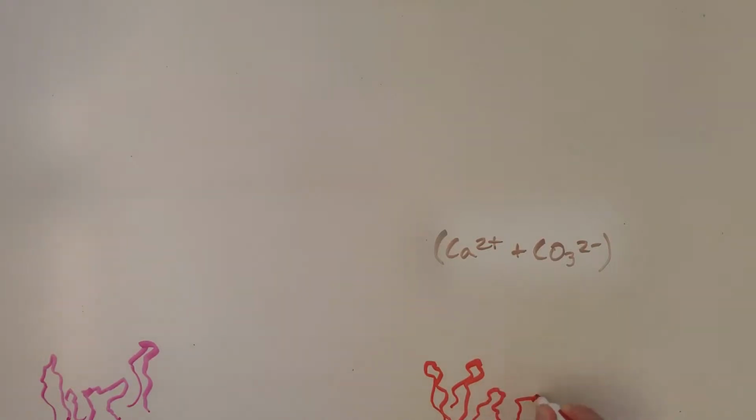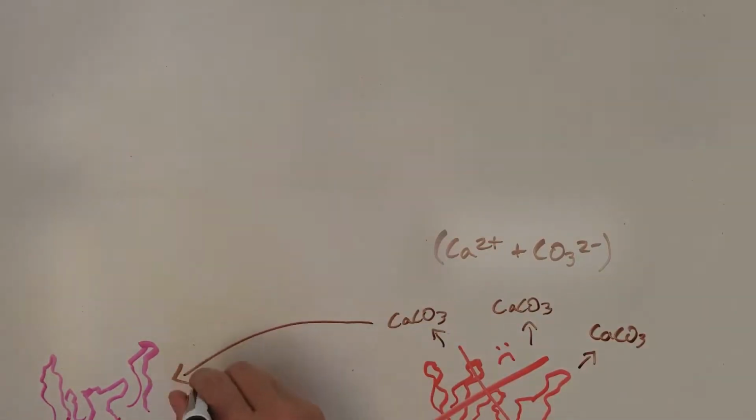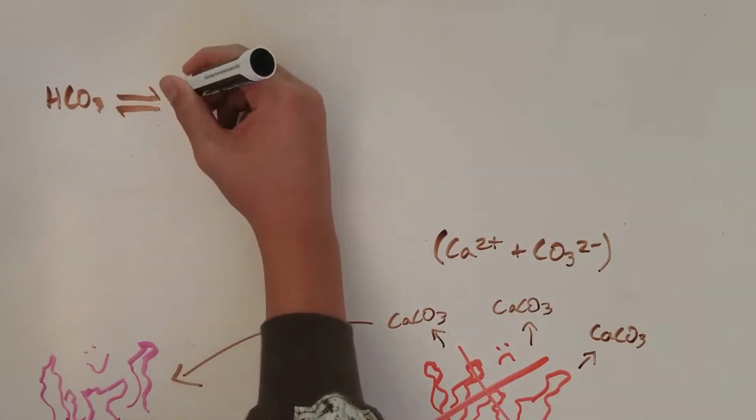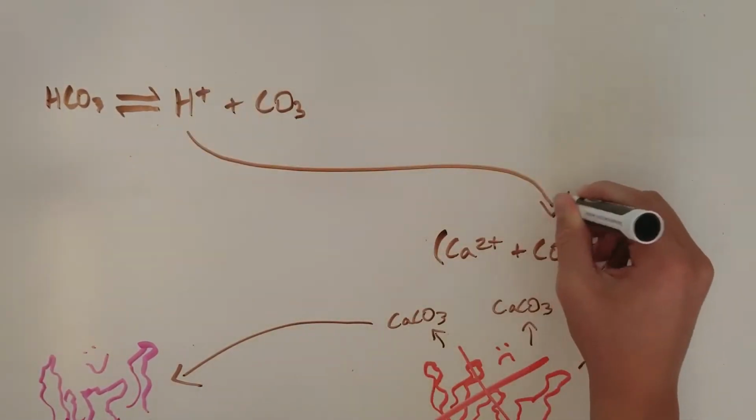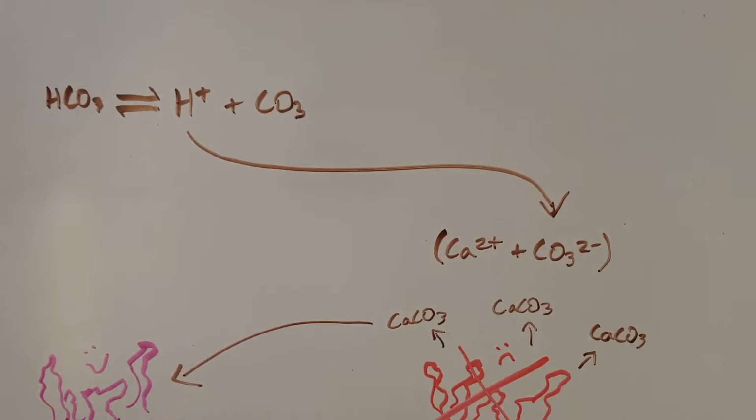in order to strengthen their own skeletons, but the H+ ions that are produced from the breakdown of bicarbonate ions want to bond with the carbonate part of calcium carbonate in order to produce more bicarbonate. This is an example of an equilibrium reaction because the products of the breakdown of bicarbonate are reversing to form more bicarbonate.